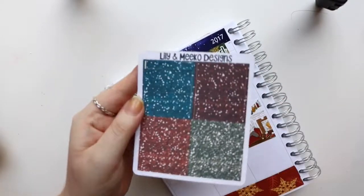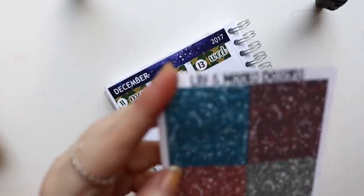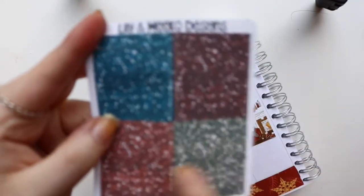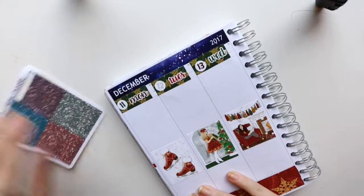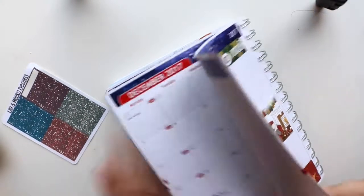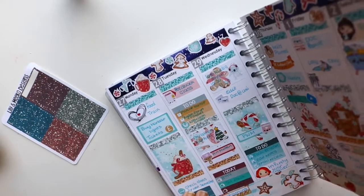Okay, so I'm going to use these glitter headers from Lily and Miko. I'm going to use these three, even though they're not very colourful, the colour range of it. I'm going to dump the scene. Yeah, I'm going to do it different.